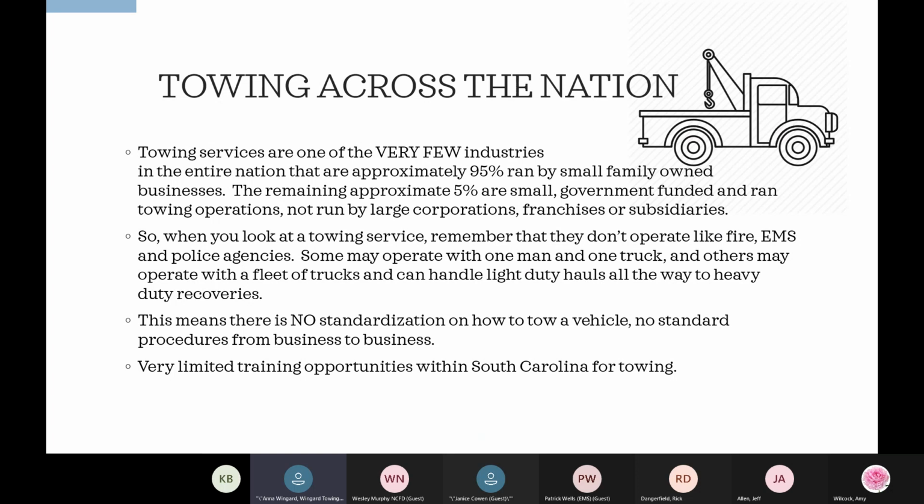So the reason why I bring that up is when you're working with the towing service and you're seeing how one towing service operates, you're probably going to see another towing service operate completely different. And then we all are just completely different from fire, EMS, and police agencies, because those are government agencies. So if you have a rotation on a Monday morning, it might be a one-man, one-truck operation that responds. And then Monday night, you might have a towing service that has a fleet of 30 vehicles with heavy duty, medium duty, light duty, all in their fleet. And then you might even see another business model that's like a body shop that has a flatbed just to kind of pick up wrecks.